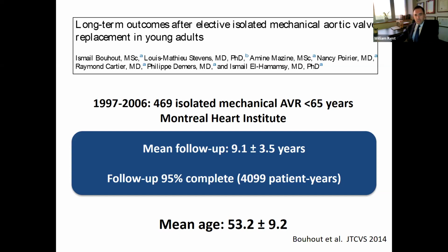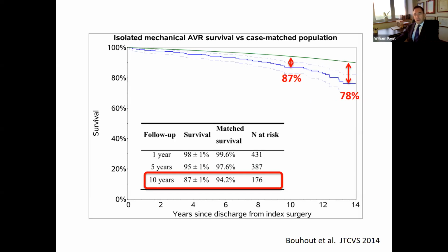Ishmael did this study when he came back from his fellowship, published in 2014, followed 469 isolated mechanical AVRs in patients under 65 years old in Montreal Heart Institute. They're isolated AVRs, but in all comers. Follow-up was 95% complete in their valve clinic. These were young patients, so he's looking at a young cohort with a mean age of 53. It is sobering to see what the long-term survival is.